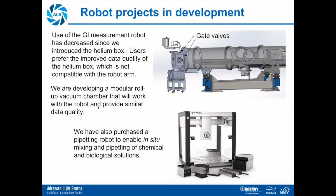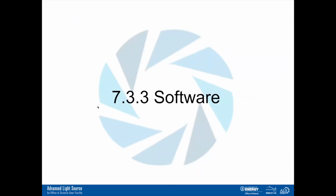Another one is this pipetting and mixing robot that we purchased that will enable in situ mixing and pipetting of chemical and biological solutions at the beamline. Hopefully in the future that will also be combined with autonomous data collection. We're just starting the development of that now. That's an overview of the hardware. Let's take a look at the software at 733.